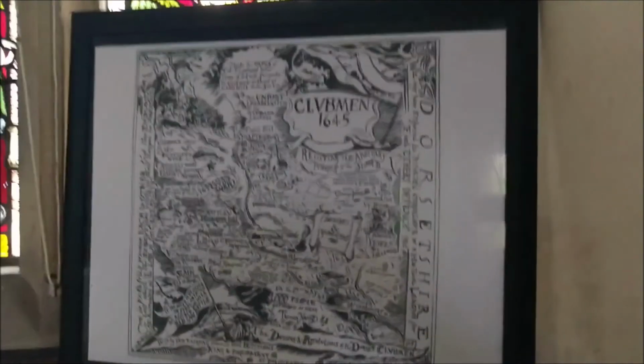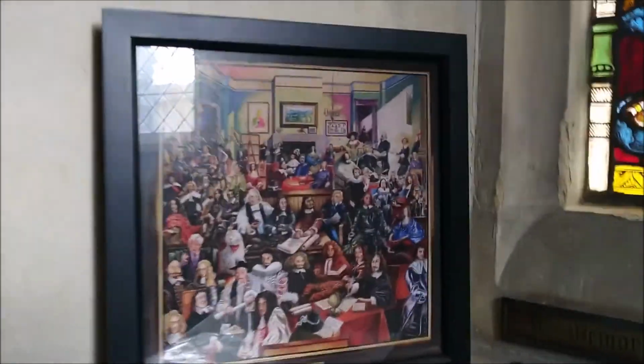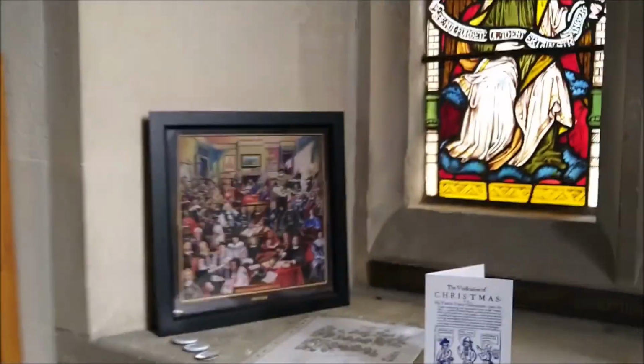If we wander over here, there is Stuart MacArthur's map of the Dorset Clubmen. And if you move over here, there's Stuart MacArthur's painting. In the middle of that painting are the Clubmen, and that guy there is Robert Frampton. Robert Frampton was held in this church on that night of August the 4th, 1645.